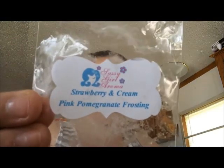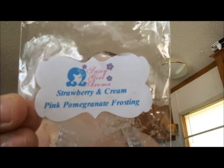So the first day that I did this, one of the first things I melted was from Sassy Girl Aroma, and it's Strawberries and Cream, Pink Pomegranate Frosting. Now the pink doesn't mean pink sugar, which I found out after the fact. It just means like a pink frosting. But I really liked this one. I really enjoy pomegranate scents, and I think the frosting with the strawberries and cream kind of creamed it out a little bit, because pomegranate can sometimes be a little strong, you know, and sometimes maybe a little tart. But it was really good.